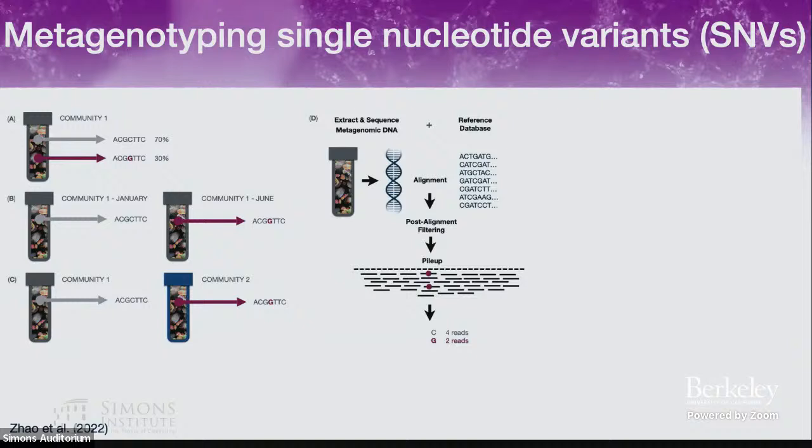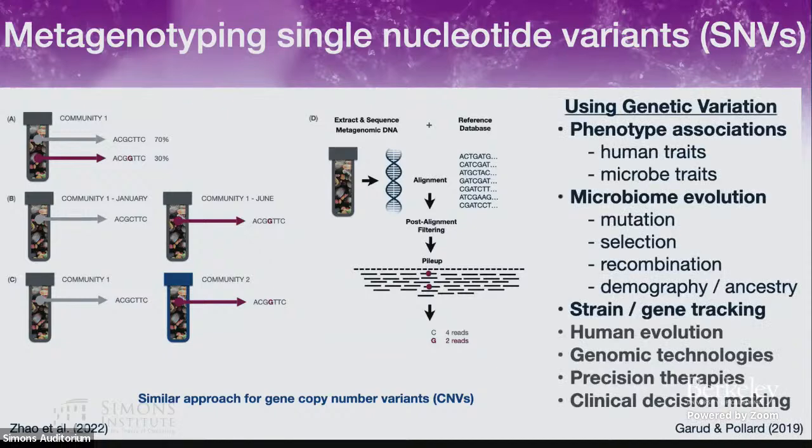We do this iteratively for each species in the sample and each position in its genome, and we get these variants. You can also look at the pileup of reads and compare coverage to the coverage of universal single copy genes and estimate the copy number variants for coding genes as well. But I'm going to focus on single nucleotide variants. Okay, and I'm not going to talk at all about this.